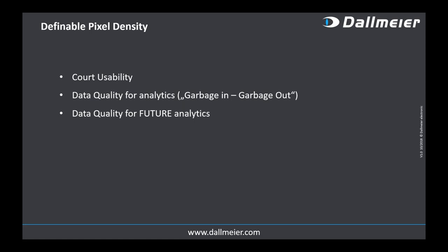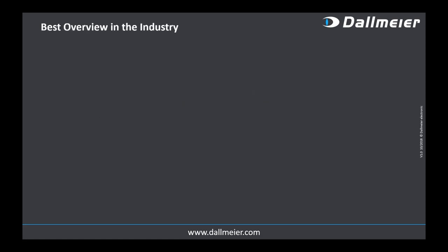This is really just the starting point. So we don't know what will be there in 3-5 years when it comes to analytics. So it's probably a good idea to have a camera system already today that gives you that capability to make sure you have the right data quality already in the planning.